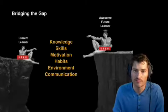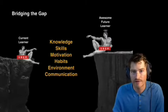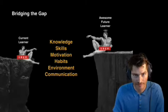A skills gap is if you need practice to be able to do it or get good at it. Motivation and habits gap is very, very similar. Motivation is like, you need to be a motivated learner to have a good learning experience.